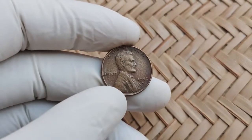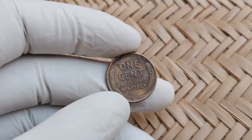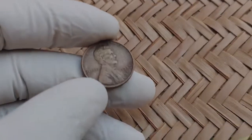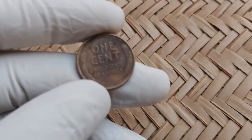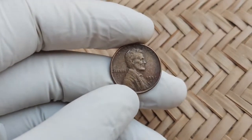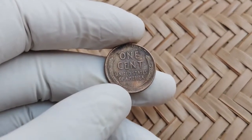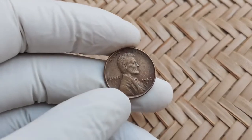This specific 1952 wheat penny is also believed to carry a double die error, one of the most famous types of minting mistakes in numismatic history. A double die happens when the coin die itself is improperly manufactured, causing parts of the coin's design, like the date, mint mark, or lettering, to appear doubled or slightly shadowed. For collectors, a double die error is like striking gold. It adds historical intrigue and technical uniqueness. Combine that with a nearly perfect condition, and you've got a coin that's not just rare, it's legendary.